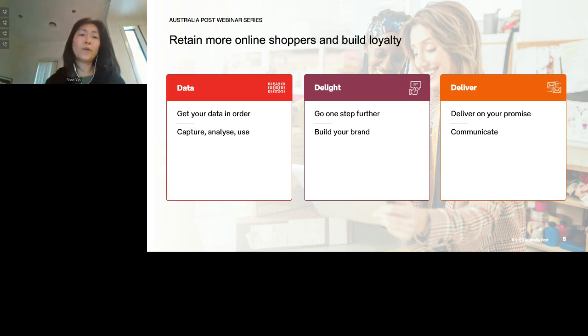I'll give you a great example. Shhh Silk, Olivia, I love your 100-day trial. It's a great way to delight customers. You can try a silk pillowcase for 100 nights. What a great way to delight and start to build your brand and your trust.